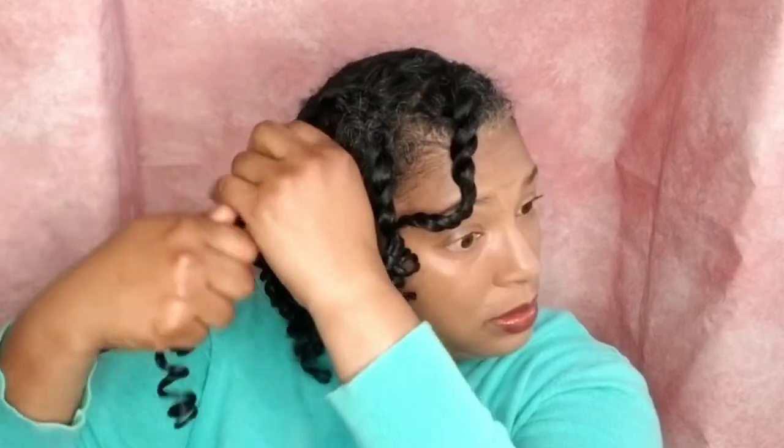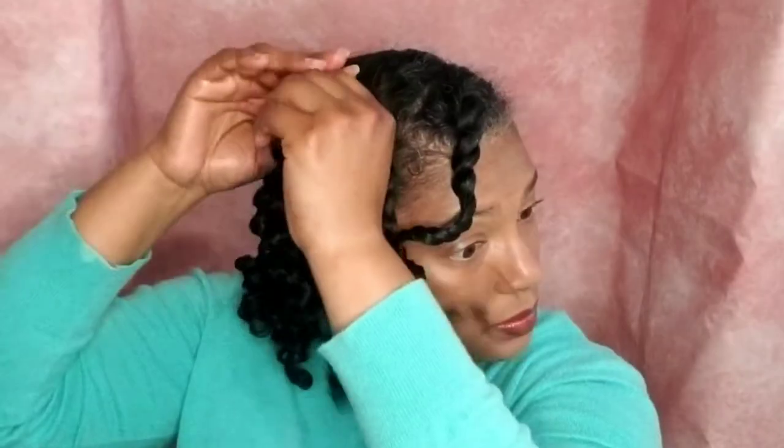Let's see here. And I thought I was doing thicker twists, but unless I do something where I have like five twists in my hair, y'all, they just seem to come out thin. All right, let me take my time because I'm about to have to be struggling with a knot or something. Hold on. Let me slow down. All right. Y'all, let me do the rest of these and then I'm gonna come back.